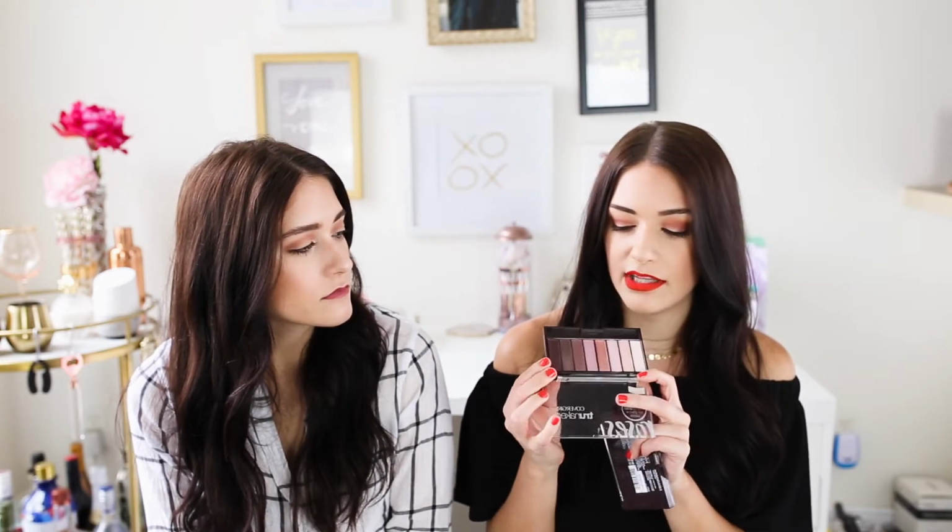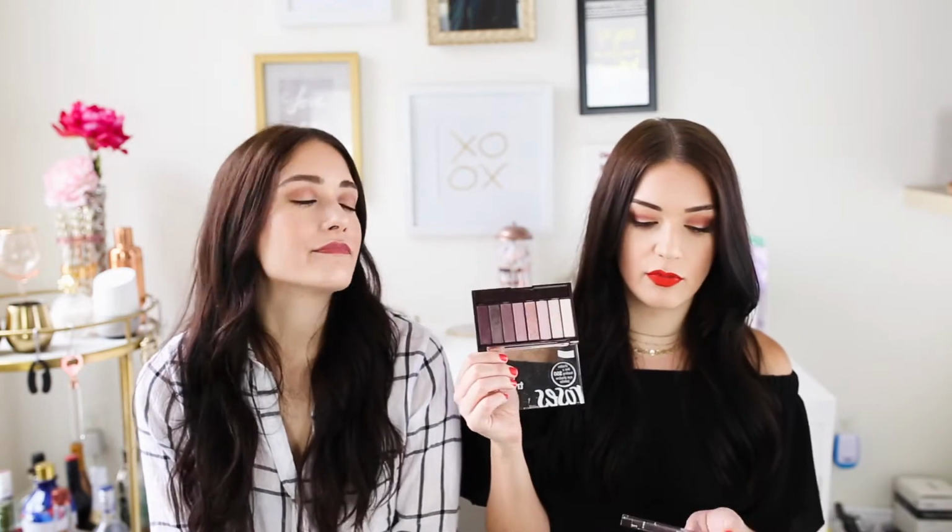But the quality's really good. You have a nice mix of mattes and shimmers, and I will say the mattes have a slight sheen to them, so they look really nice on the eye, and I think it helps them blend really well. And I do use the Roses one more than the Goldens, only because I have so many palettes that look like this with neutral tones, and I don't have any that look like this, but they're really good quality, and for $10 at the drugstore, if you're looking for an affordable palette, try these ones, they're good.